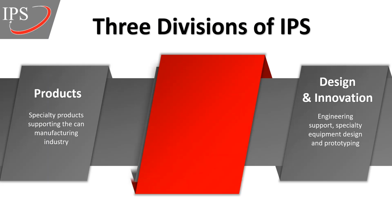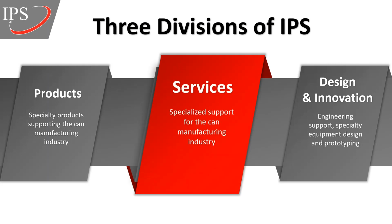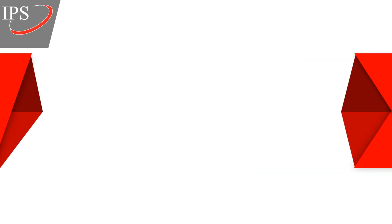But the division we're going to talk about today is the IPS Services Division, which is specialized support specifically for the can manufacturing industry. The Services Division was the core of IPS when it was founded, and it continues to be one of our primary focuses.